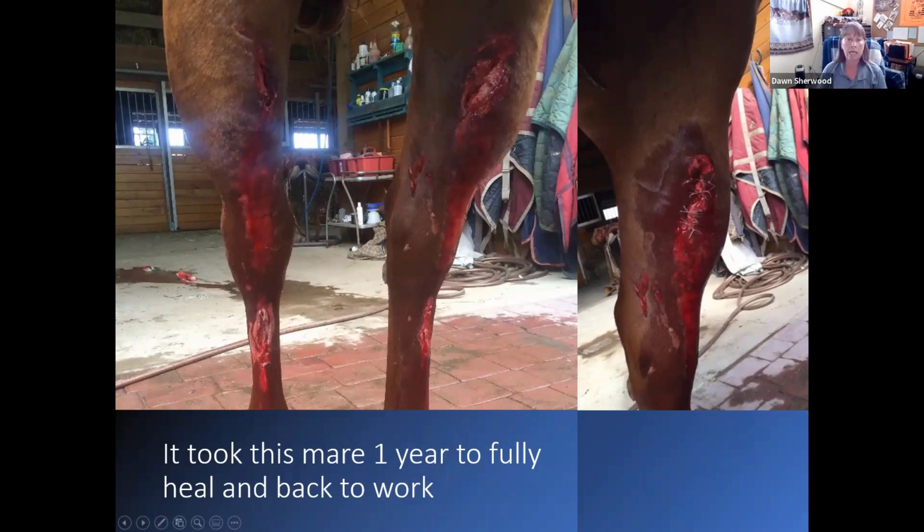It took her a year to heal, and it was a year before she was able to go back to work, starting out hand walking. They sutured this. I don't have any pictures of after she healed, but I do know it took right about a year for everything to heal to where she could go back to work. She was a little reining mare. You can imagine athletes are a little bit hard to keep calm and keep quiet, but she did heal. She did go back to work.